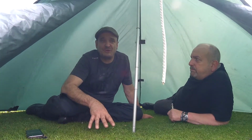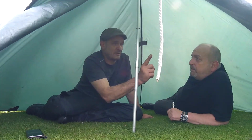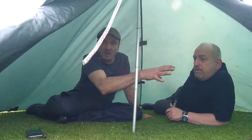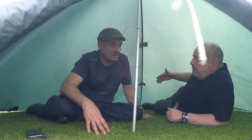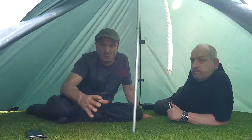Absolutely. If you just carry a thin ground sheet with you, what more do you want? You could go to the extreme where you could actually dig out a little trench around this, and pile some soil or moss over the edges to keep the wind out. It also acts as a drainage as well. So if you are doing quite a few days out camping, you could do that.